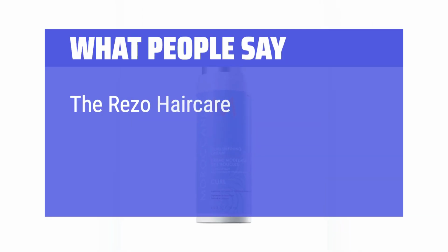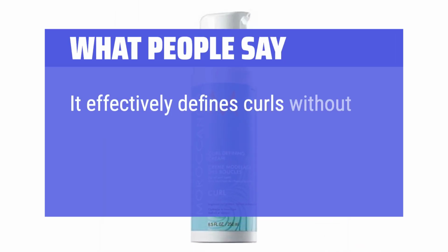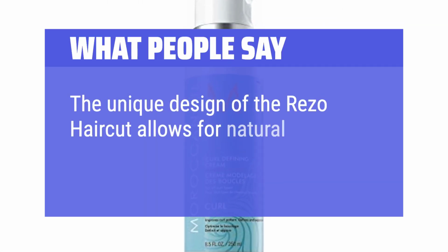What people say. The Rezo Haircare system is a game-changer for achieving voluminous and bouncy curls. It effectively defines curls without stiffness, leaving hair soft and manageable. The unique design of the Rezo haircut allows for natural growth and easy styling.